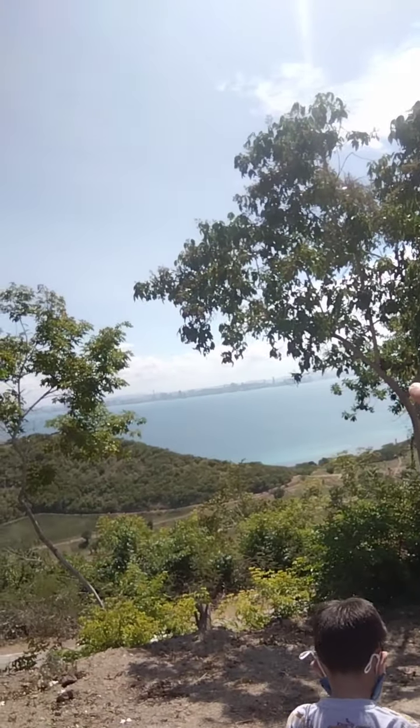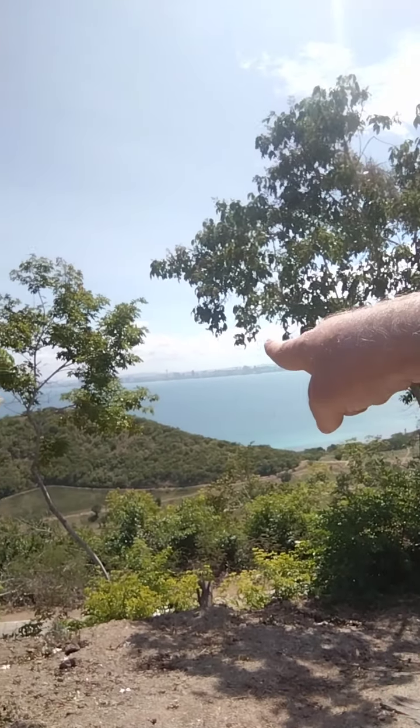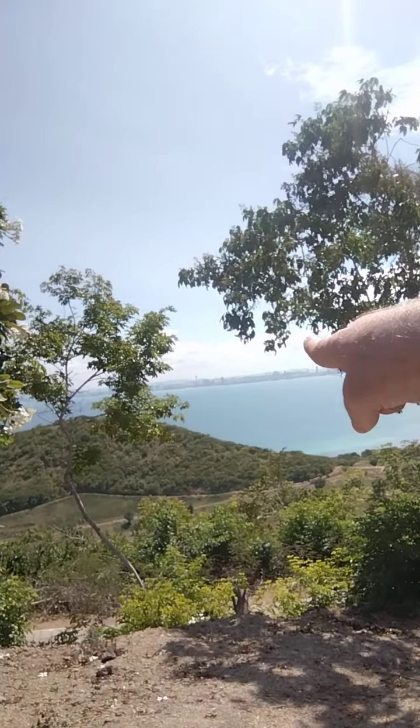That's Pattaya over there, or Jomtien actually. You can see the tower. There's a tower right over there. You can take cable car rides.